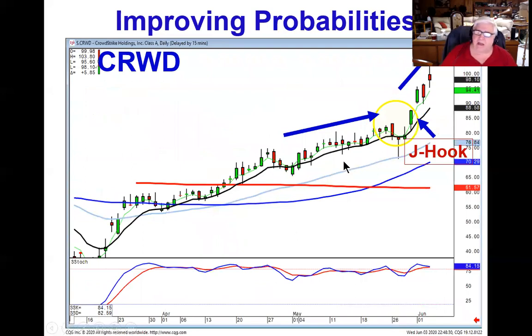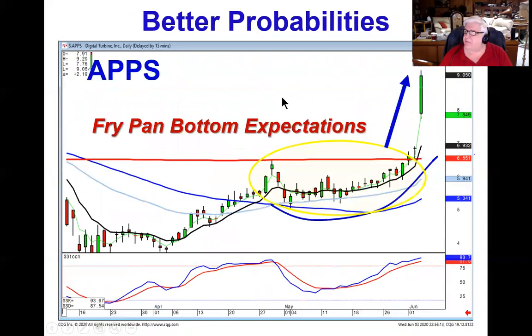So we've been able to take advantage of investor sentiment that was confirming the patterns, like the JHook pattern and CrowdStrike. Went from a trajectory of this to a trajectory of this. We can identify the fry pan bottom breakouts. This is what we expect coming out of a fry pan bottom. Why do these work effectively? Because right now, when there's no real strong seller sentiment in this market, investor sentiment is building up for the big moves.